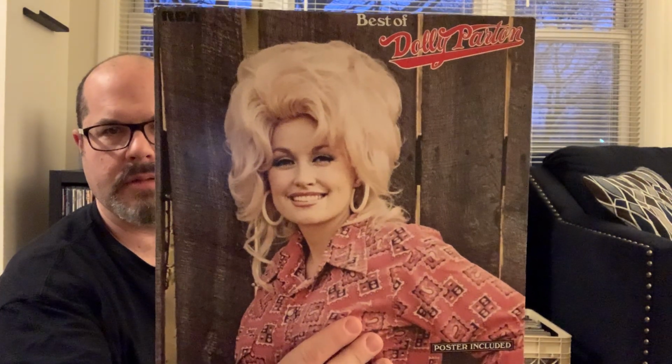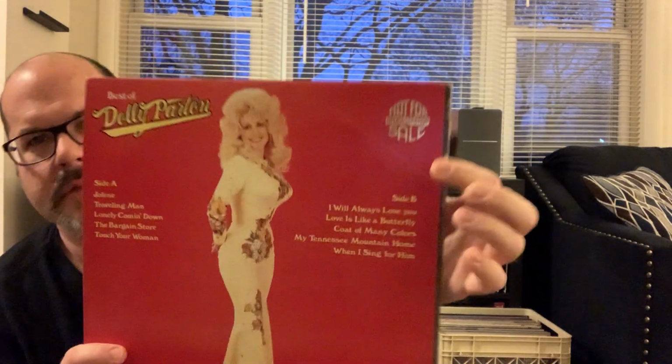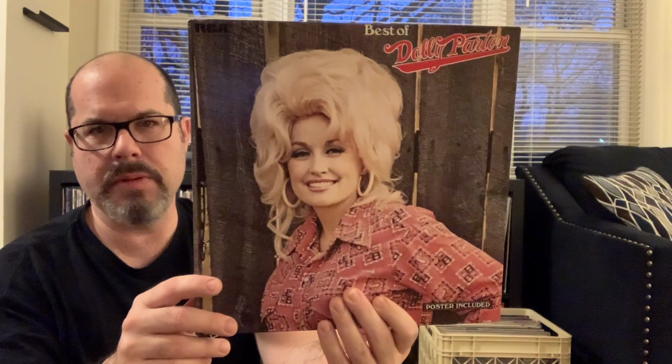And I saw this. I thought this was really cool. I had never seen this compilation. This is called The Best of Dolly Parton. I noticed on the back it had a promo stamp. And here's the inside. Great songs in here. Like I said, I love the early stuff. This has Jolene on it, Traveling Man, The Bargain Store, which is one of my favorite Dolly Parton songs, Coat of Many Colors, My Tennessee Mountain Home. It's a bunch of great stuff.